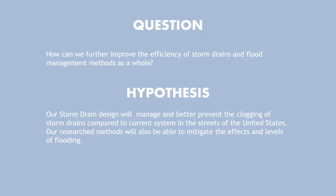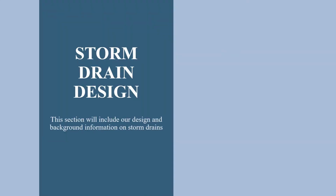We came up with our hypothesis, which was our storm drain design will manage and better prevent the clogging of storm drains compared to the current system we have in the streets of the United States. Our research methods will be able to mitigate the effects and levels of flooding. So this section of our PowerPoint will show you our storm drain design and also some background information about storm drains already present in the United States.